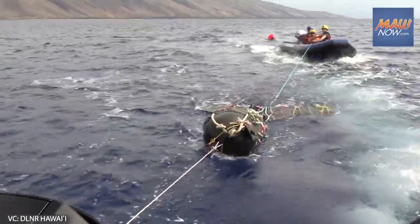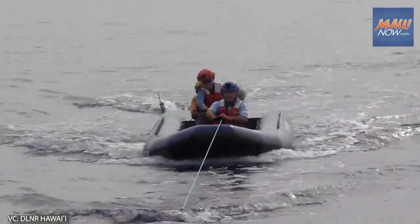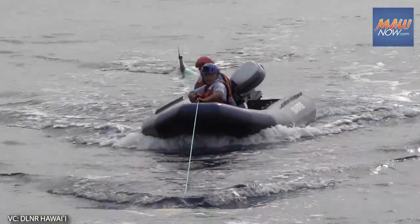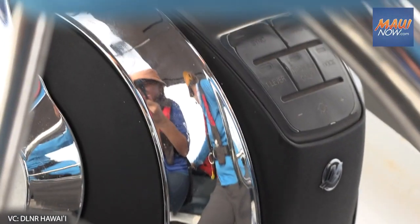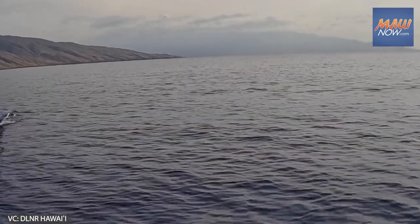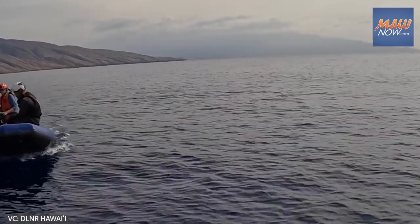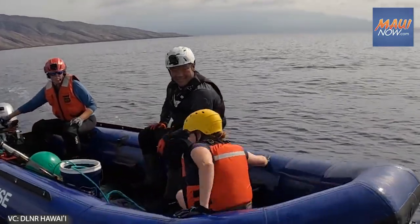Whale disentanglement crew members earn designations that are part of an incident command system from 1 to 5, from least experience to most experience. Lyman says the ideal number of people to have involved in a disentanglement is 8. I mean, it's a sweet number. You need 2 or 3 people for the inflatable, for that approach boat. You need a good 4 to 5 count on the support boat to address all the roles.